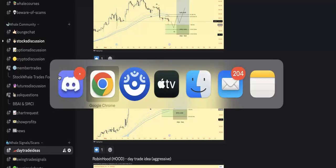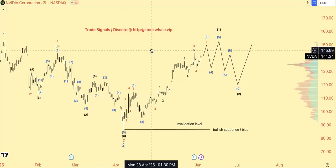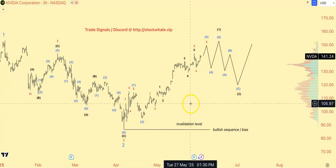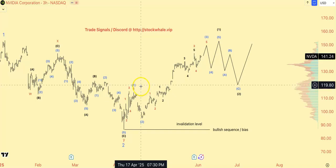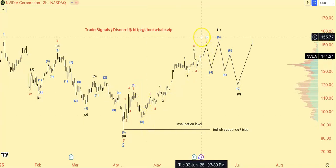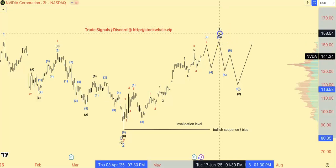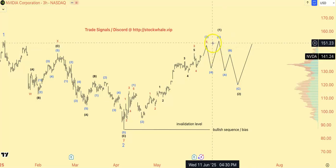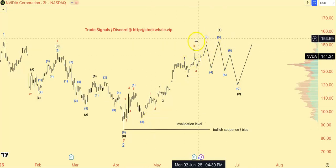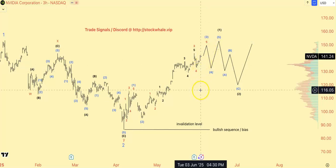Okay, so with that said, let's jump into Nvidia. Overall, in terms of my sentiment, I am still bullish on Nvidia. You can see from the lows we have a wave 1 in blue, 2, still working on a series of 3s, 4s, and 5s in blues to finish off a wave 1 impulse from the lows. Between the 2 and the 3 blue, we're working on 3s, 4s, and 5s as well. So what does this mean?